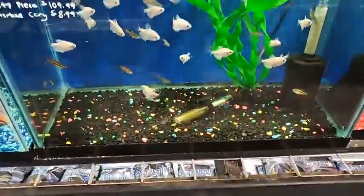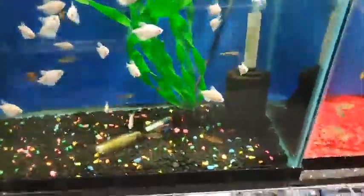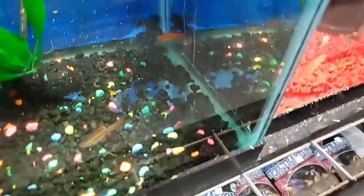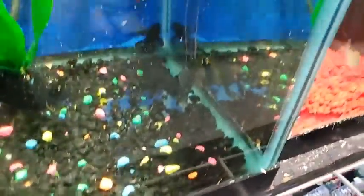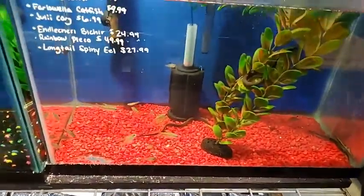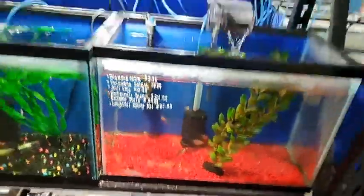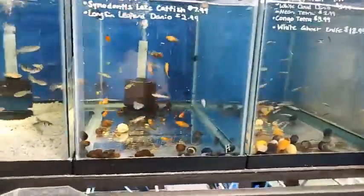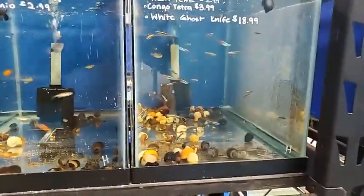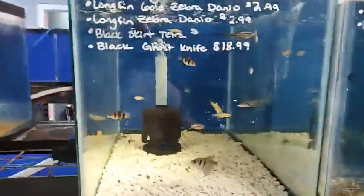Some white skirt tetras. Pretty sure there's a really cool Pleco left in here. Oh, there's two. Not going to be able to get a good shot of one of them, but there's that one, which is an L97, and then there's a blue Panoc right there, which is awesome. Got some long-tailed spiny eels and some diamond tetras in there, and some Julie cories. What do we have here? Some Synodontis lace cats, some leopard danios, neon tetras and white clouds, and some more danios.